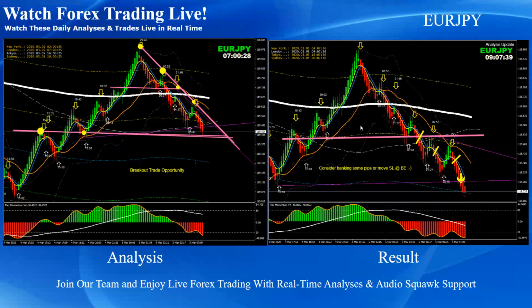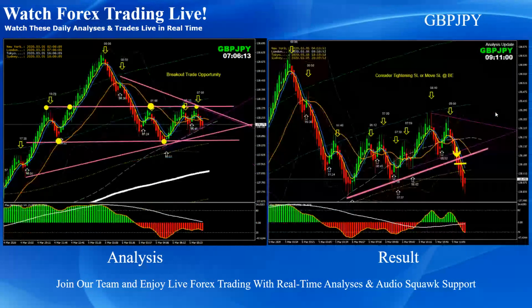You can see this was the triangle pattern breakout at this level, and based on the momentum, we were expecting a breakout short trade, and we announced the rest of the pullback trades as soon as the price hit the final target. Beautiful short trade on euro yen today.